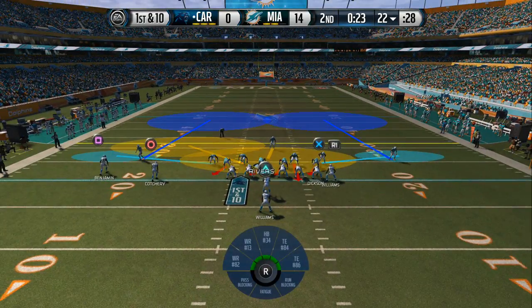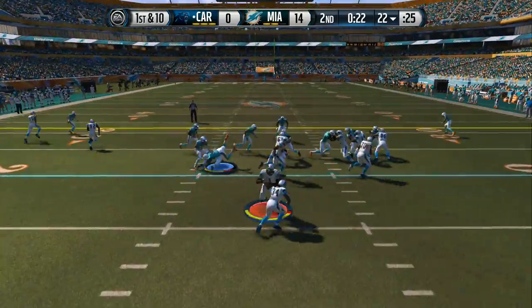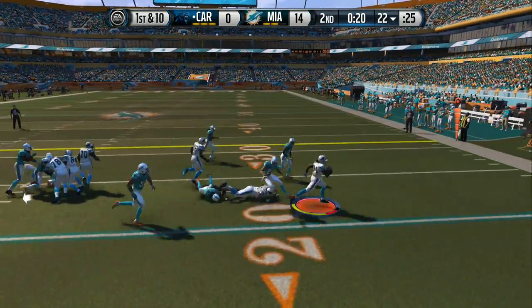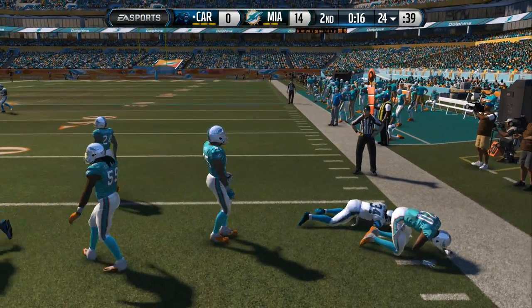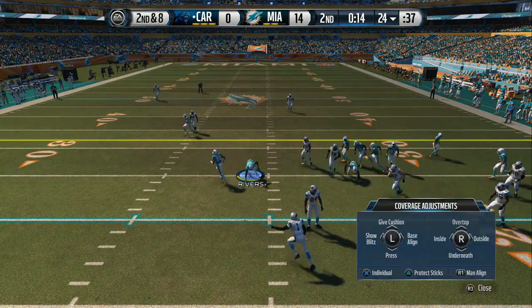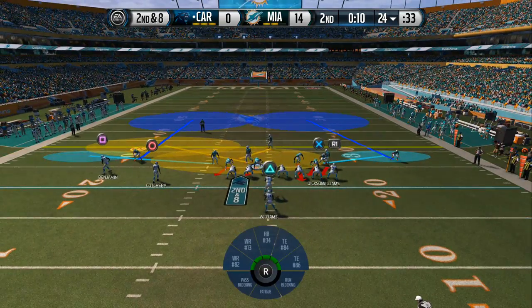Newton lines up in the pistol. Now first and 10. Will go ground. Now makes the move to the right. He's tackled right at the 24. After the 2-yard carry, it sets up second down and 8. Time for the hurry up offense.